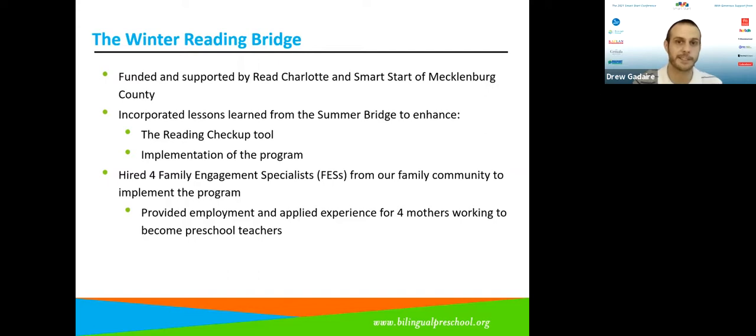We incorporated the lessons that we learned from the Summer Bridge. And then one important difference was that we hired 4 family engagement specialists from our family community who were trained and supported by Susana, the family programs director, and they implemented the program with children and families. So in addition to providing educational opportunities to our children, the program provided employment and applied experience for 4 mothers working to become preschool teachers in the future.